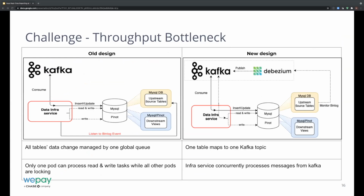Cool. So in this picture, the left part is our previous design diagram. As you can see, we don't have the second round of producing and consuming process. Data infrastructure directly reads the MySQL binary log and puts all data change events into a global queue and writes to the denormalized view in a synchronous way. So here comes a question.